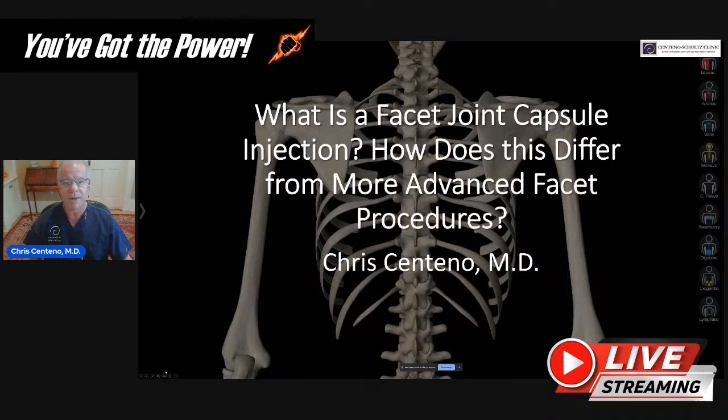Okay, so what is a facet joint capsule injection or a facet capsule injection, and how does that differ from more advanced facet injection procedures? So again, this is one I hear all the time. A patient will come to me and I'll ask, hey, did you have the upper neck joints injected? Let's say it's a craniocervical instability patient. And the patient will say, oh yeah, sure. I went to Dr. So-and-so and he told me that he injected 0, 1, 1, 2, and 2, 3. And I go through the notes, and sure enough, those joints were never, ever injected. And oftentimes it's this issue of the difference between a facet joint capsule injection and more advanced facet injection itself. So we're going to go into that today a little bit.